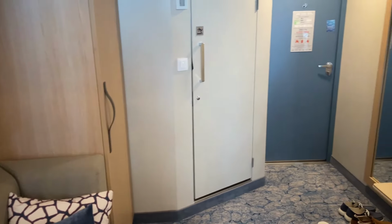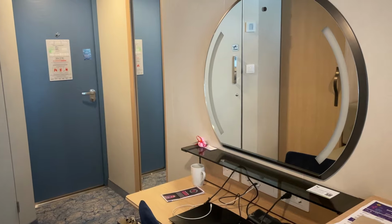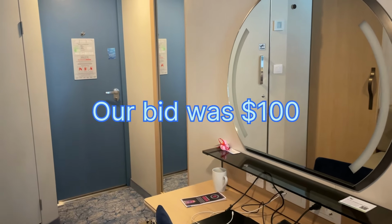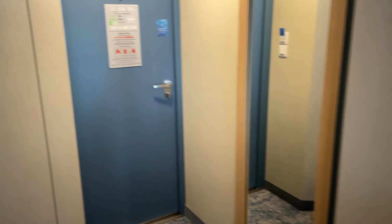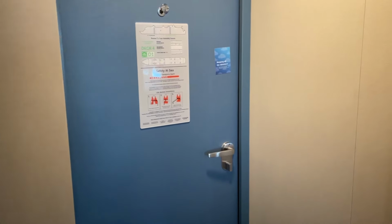So yeah, that's the regular room. It's an inside cabin technically, but we did get the upgrade. We bid on an upgrade for the view of the Central Park, so I liked it. It gave us a little more light. And again, being able to look out the window and see what was going on outside, but still nice.